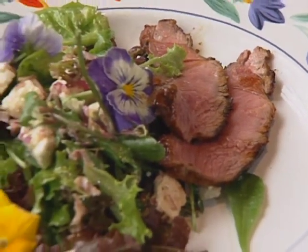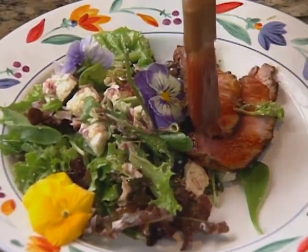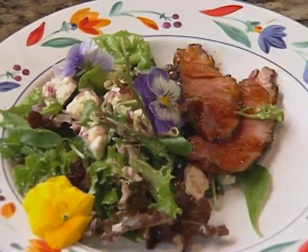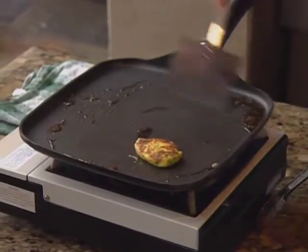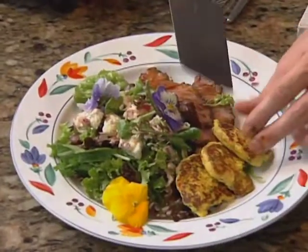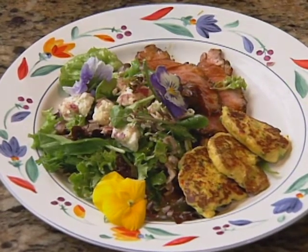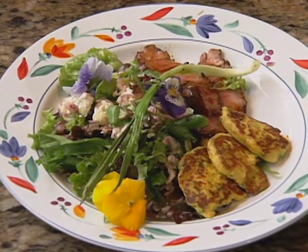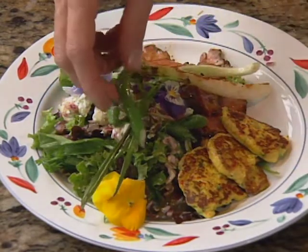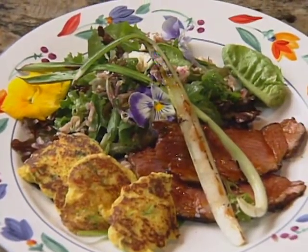And then we'll brush that with a little bit of the chipotle glaze. Griddled corn cakes. Now, one more dimension. If you happen to have these wild garlic around, especially in the springtime, we'll just garnish it with a little spring onion as well. Enjoy.